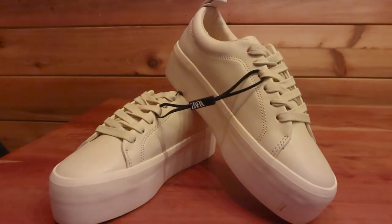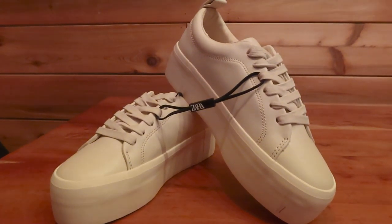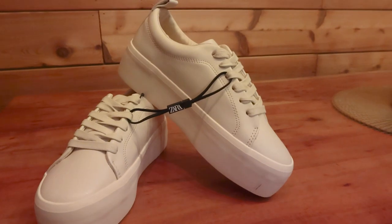Next are these platform sneakers from TRF in off-white, regular priced at $40. I got this for $10 and we got it in a size 6.